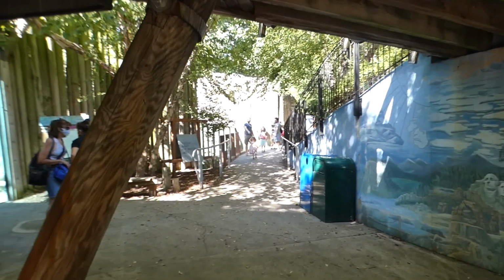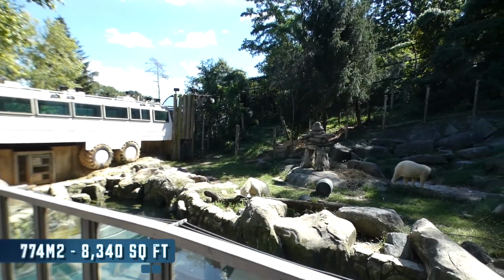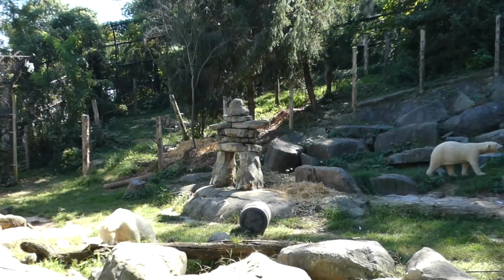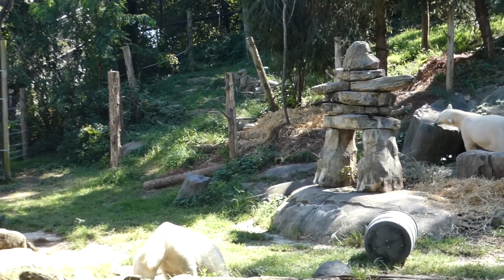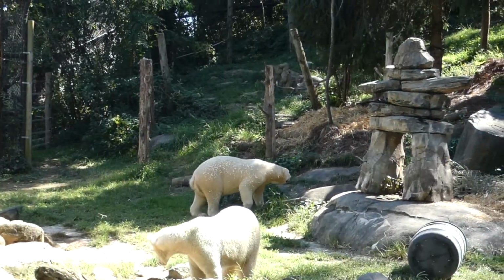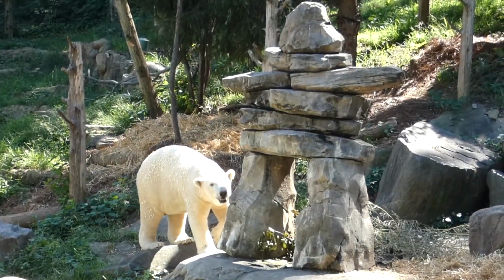The right side, though lacking that underwater perspective, is more lush and natural, as opposed to the usual rocky substrate you typically find in other bear habitats. It also has an Inukshuk, an Inuit structure used as a navigator to indicate travel routes. But in this case, I hear it's used as a back scratcher.